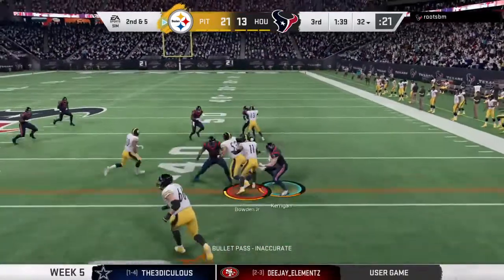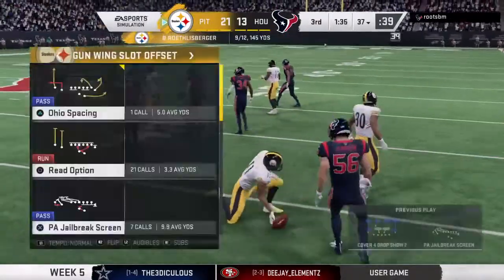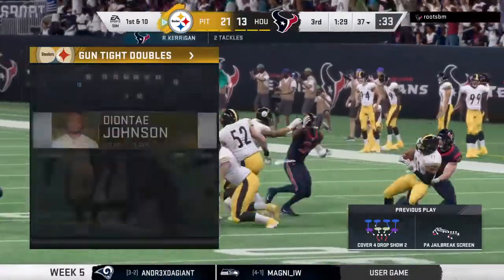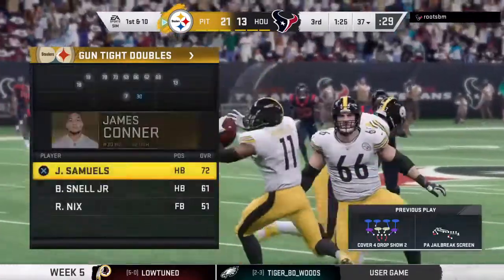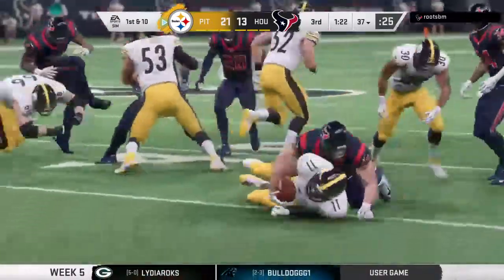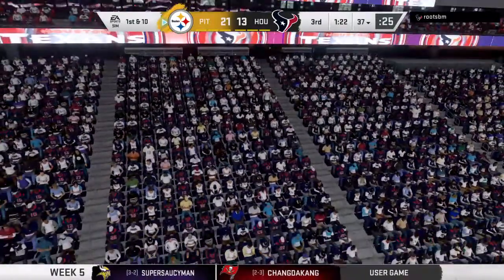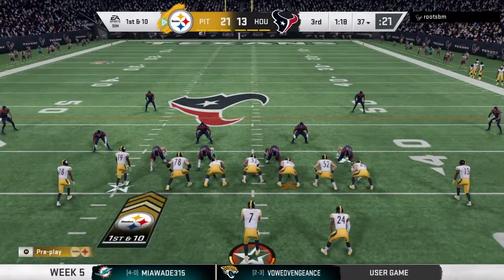Throwing again on 2nd down. Roethlisberger, and he'll be brought down right around the 37. A gain of 5, good enough for the first down. First down, Steelers. Roethlisberger now 5 straight completions here in this second half.